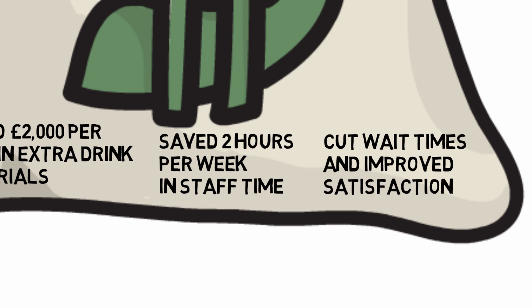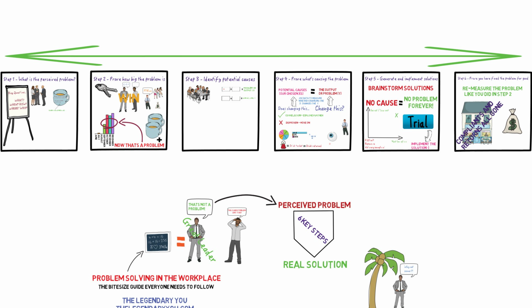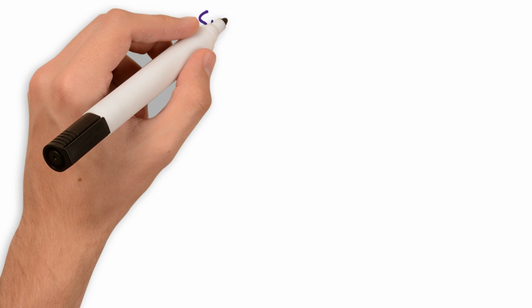You can even show them these 6 steps and take them on the journey with you, because these 6 steps are formed in a great way that tells a fantastic story. Okay, so we used a very simple example for this, but this method will work for any problem. Give it a try and you will be surprised by the results.